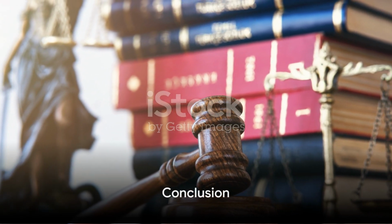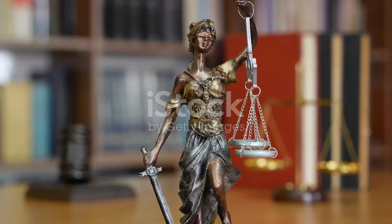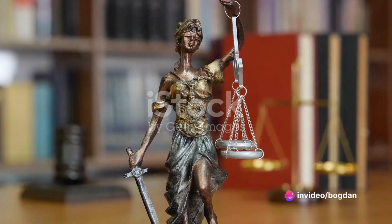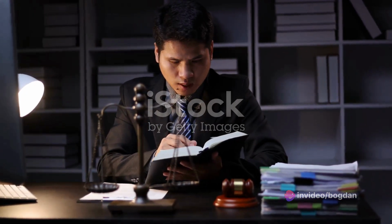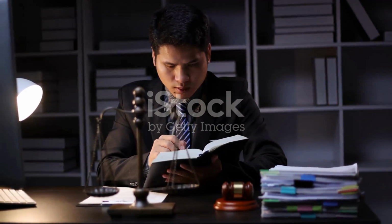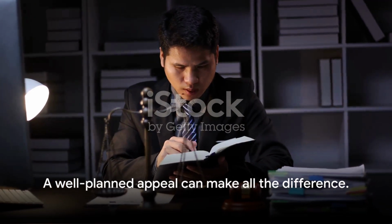In conclusion, filing an appeal in Arizona involves meeting critical time limits, focusing on your top 3 issues, challenging conclusions of law, and considering alternatives when necessary. By avoiding common mistakes and following these tips, you can navigate the appeal process with a better understanding and increase your chances of success. Remember, a well-planned appeal can make all the difference.